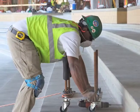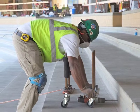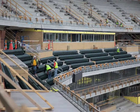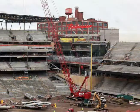Most of the stadia sections are now in place, and over the past several weeks, crews have been drilling holes for the seat supports. The seats are currently being installed in the right field terrace, and with a significant portion of the prep work now complete, this activity will really pick up.